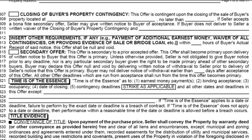Time is of the essence. It's just saying to make sure you meet the dates and deadlines. So if you say you're going to get somebody earnest money within 3 days, you get it to them in 3 days. If you say you're going to have the inspection done within 8 days, you get it done within 8 days.